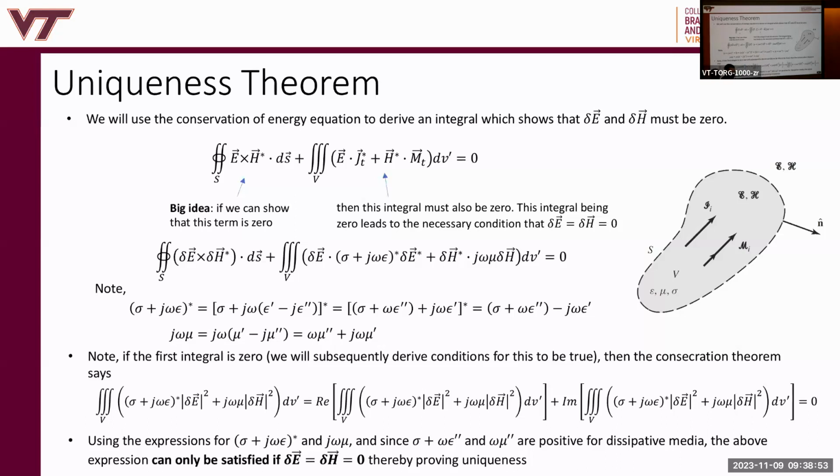That means the fields are unique, right? That means there's no difference in the two solutions for a given set of sources. All right, so first we have to find out what sigma plus j omega epsilon is. J total, which we had on the last slide, is sigma plus j omega epsilon, conjugated, times delta E, right? And then M total was j omega mu delta H.